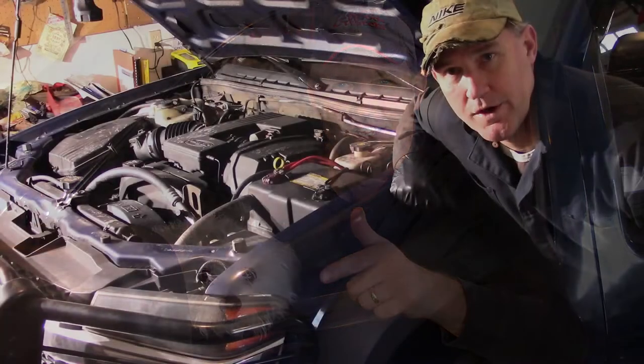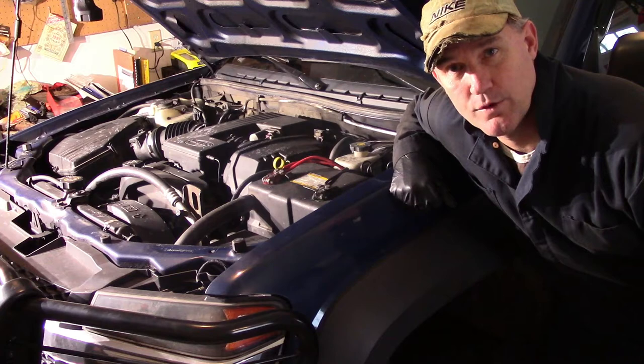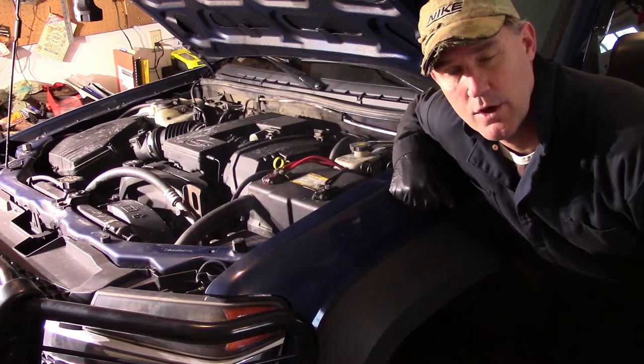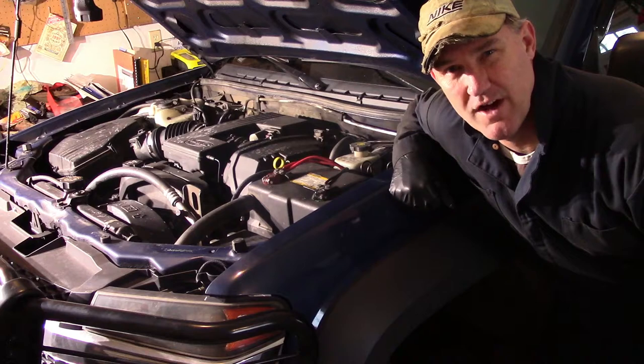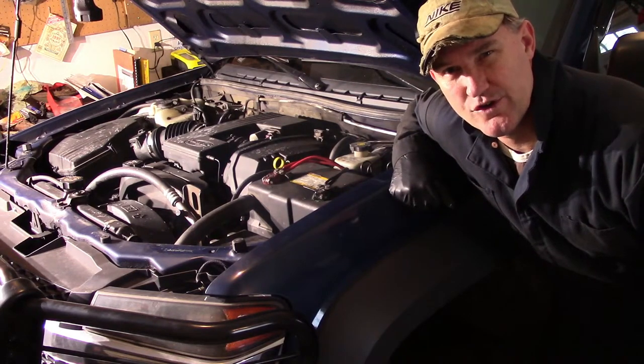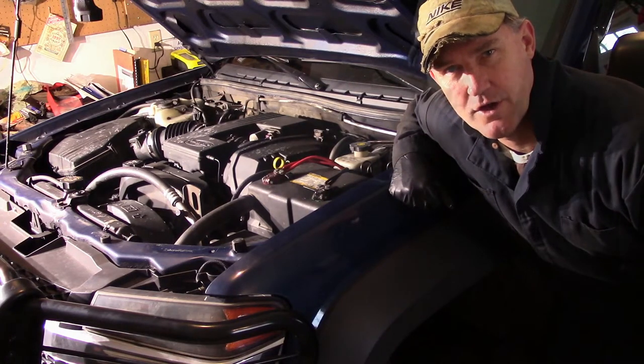Okay, so here's the mission if you decide to accept it. We're replacing the valve cover on this 2005 Chevy Colorado. We believe the internal PCV valve underneath the valve cover is plugged, due to the oil not draining very well underneath the valve cover.